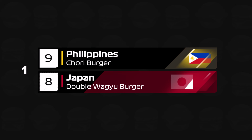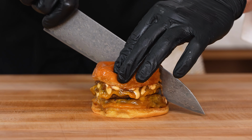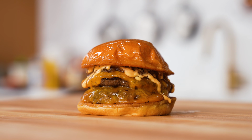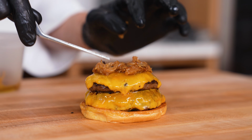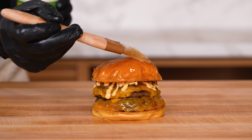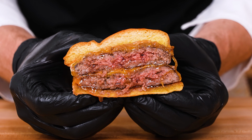Now we begin our first matchup with the Philippines versus Japan. Japan with the double Wagyu burger from Guy's Burger. You all voted for it, and it may be the beefiest burger in this entire video. Now, the most voted for version from Guy's starts with a beautiful milk bun toasted in Wagyu fat, topped with 2 cheesed Wagyu patties, onion jam, also cooked in Wagyu fat, and topped with their famous Wagyu mayo. But of course, it gets a final painting of Wagyu fat on the bun. God, this is like Wagyu on Wagyu. It might be a little too much.